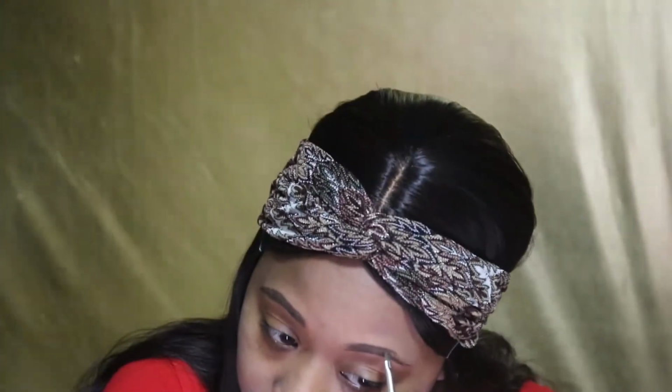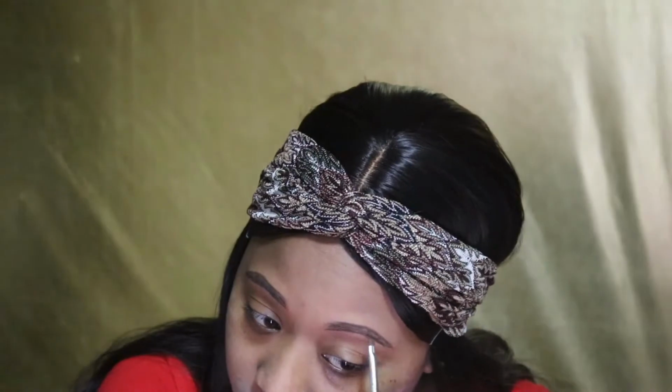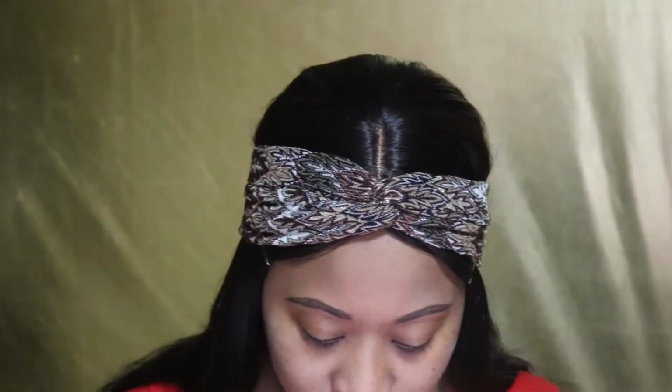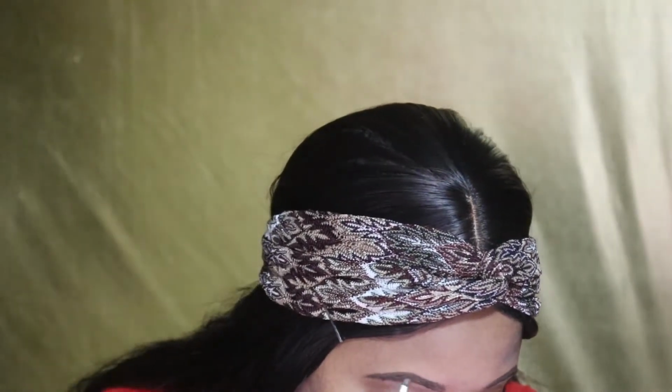So I am just finishing this up. It really takes a little while actually to do my eyebrows. I never really noticed that it takes this long. And especially when my brows are not done, it takes even longer to get them together. So I'm filling in right now.